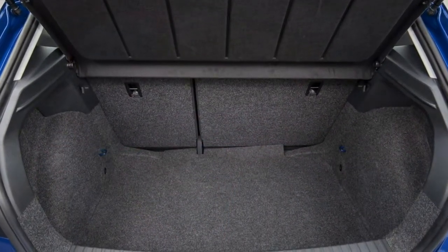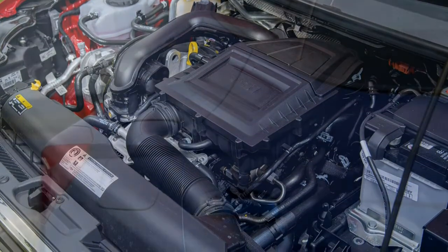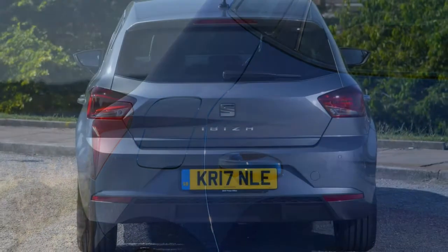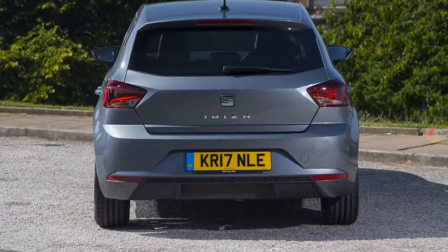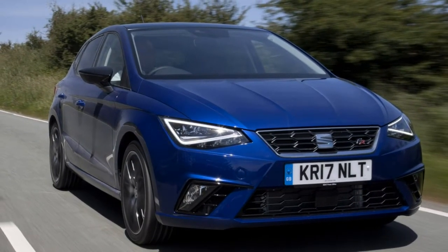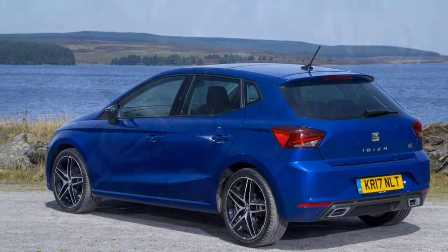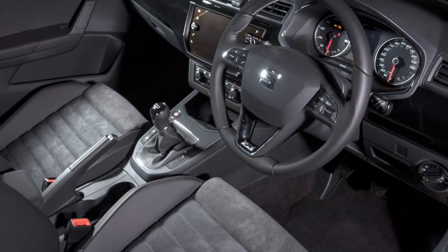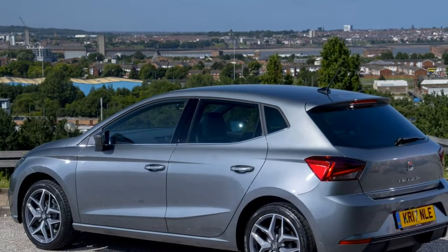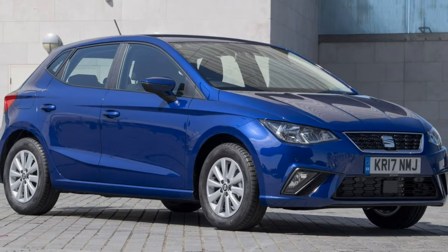Standard SEAT Ibiza hatchback equipment. Things kick off with the Ibiza S, which comes with 15-inch steel wheels, a 5.0-inch grayscale touchscreen infotainment system with Bluetooth, USB port and AUX-in connection, electric front windows and door mirrors, air conditioning, automatic headlights, front assist system with autonomous emergency braking, remote central locking, and height adjustment for the driver's seat.